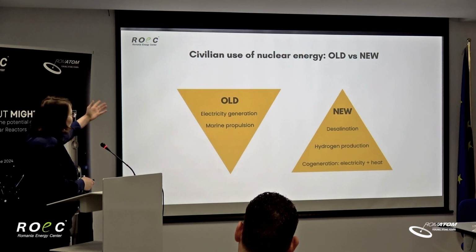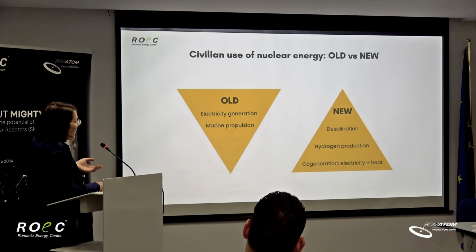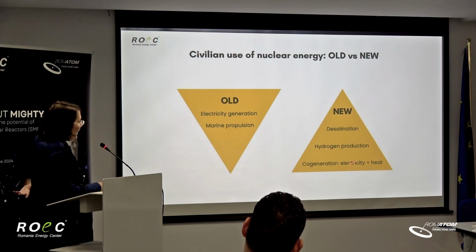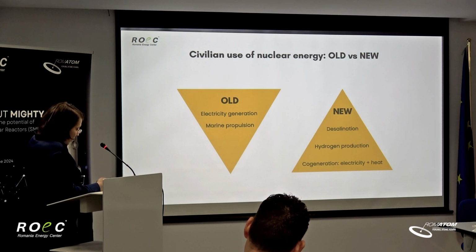Next one. If we talk about the different uses, the old uses, we use nuclear to generate electricity, and as we were saying in the morning, for marine propulsion. So these are the old uses. What are the new uses? We talk about using nuclear-produced electricity to desalinate seawater, or to produce hydrogen, or to co-generate electricity plus heat. For instance, Poland was interested specifically in heat generation. So these are the new uses.